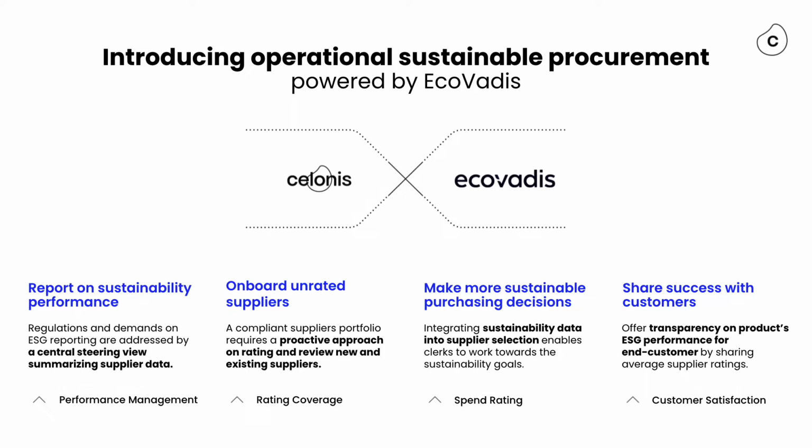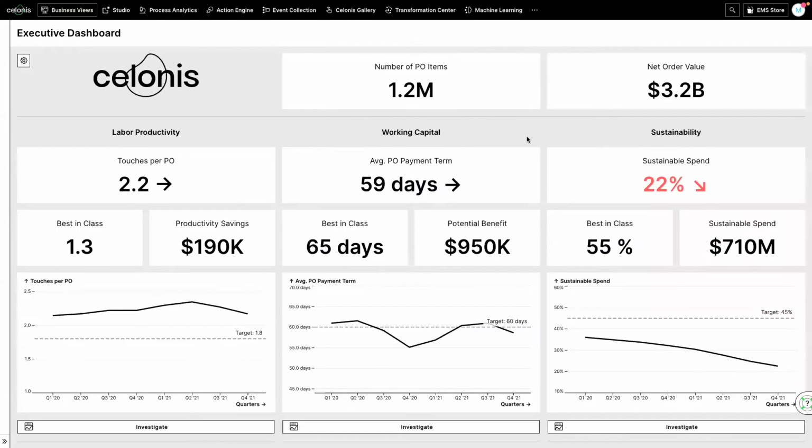And so diving right into the dashboard, we see the executive view for Maria, our procurement leader, who's looking at our most important steering metrics for our procurement operations. This is the labor productivity, the working capital, and as a third pillar, sustainability. And she has classified sustainable spend as a key metric for how well she is performing. And she sees that she is well below her target, and this is decreasing over time as well.